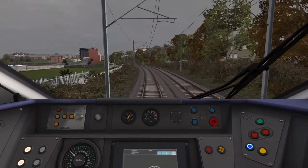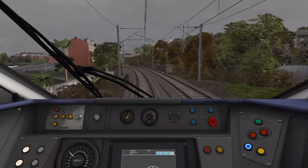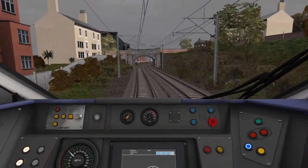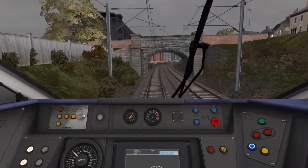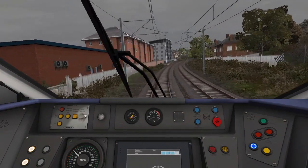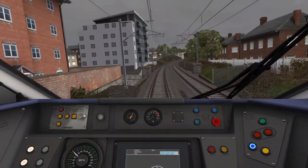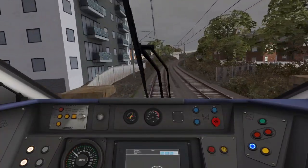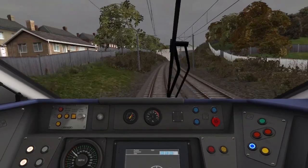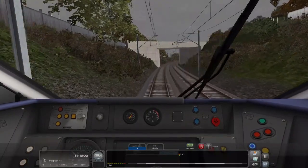I'm not sure if I want to get the Midland Main Line from Sheffield to Nottingham from Just Trains. It's 25 quid, it's a bit steep. I mean, I'm a uni student, I'm not made of money. So I'm not sure if I want to get it. I mean, if someone requested me to do a video on it, then I probably might. But also, we just mentioned 3 coming out on the 31st, we might get that instead.